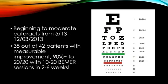Actually, as of yesterday or Wednesday, I guess, we're now at 36 out of 43. So we're adding more pretty much every week. We're noticing some improvement, and that has been very exciting. Typically the vast 90+% of people were doing Bemer about 3 times a week, and in a period of 3 weeks, we reevaluate everybody.